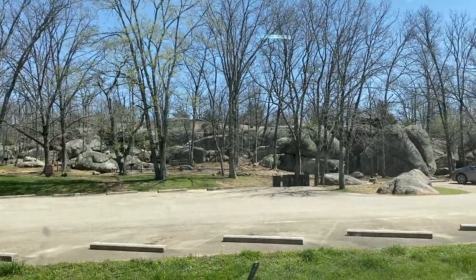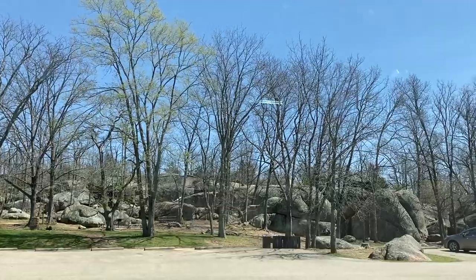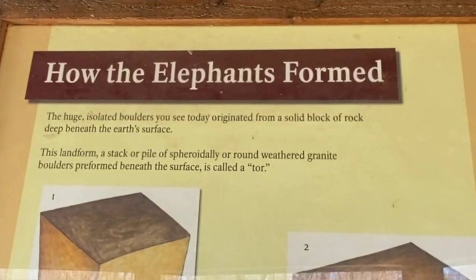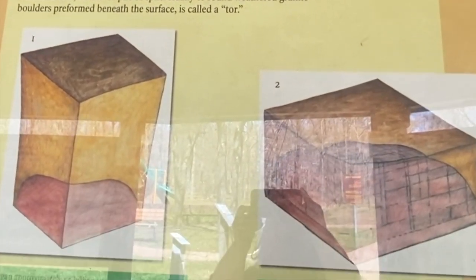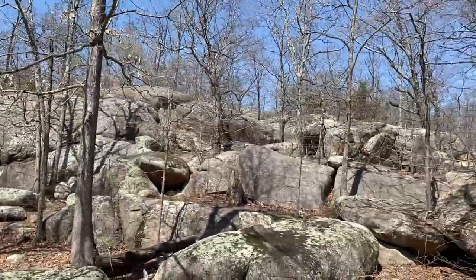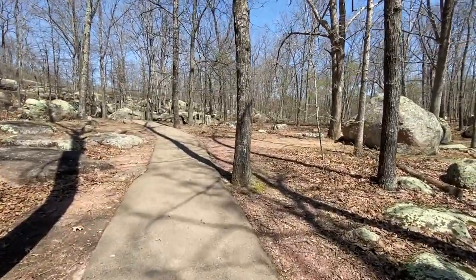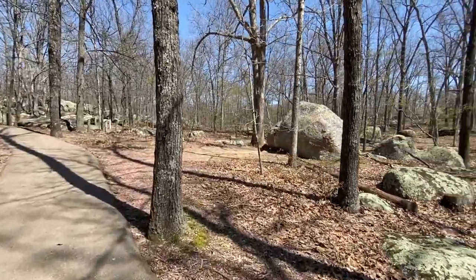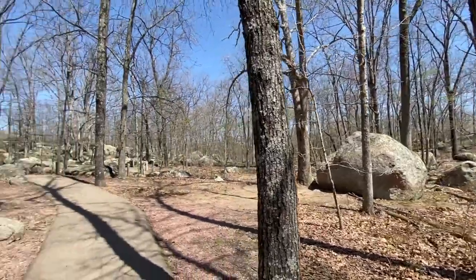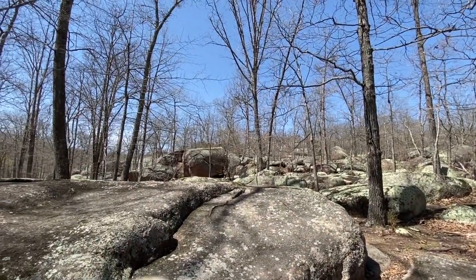Get on the bus! Even if you know absolutely nothing about it, Elephant Rock State Park is pretty interesting, just because visually, it's got these giant boulders that are very cool. But once you know the actual story of how they were formed, it gets even more interesting. These rocks were formed 1.5 billion years ago, in what is known as the Precambrian era. They're made of granite, and they were formed by molten rock magma that accumulated under the Earth's surface when the ground kind of collapsed after an eruption.